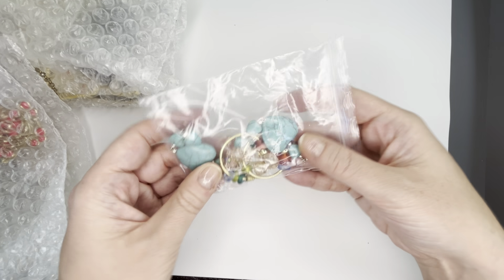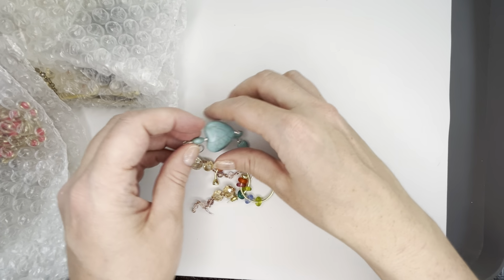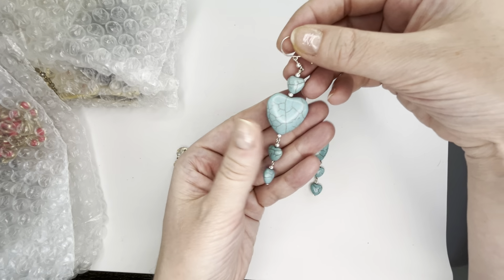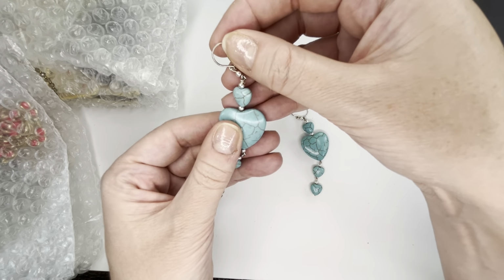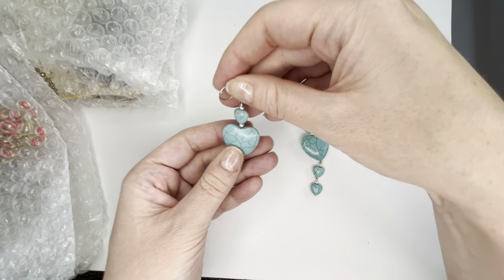And next up, we have a couple pairs of earrings in here. So I don't know if they are counting these as one item or several, but these are really pretty. They might be a dyed stone. I'm not 100% sure. They're not real heavy, but really cute heart earrings and in very nice condition.